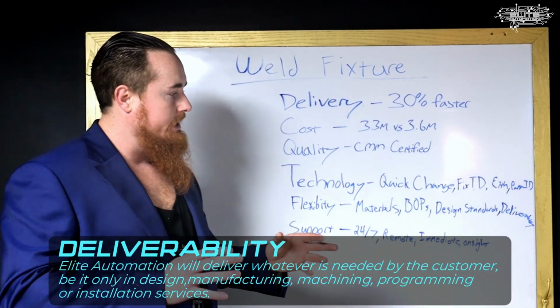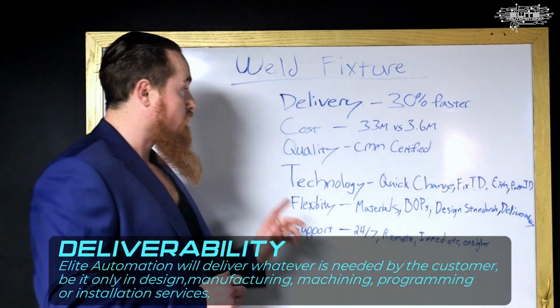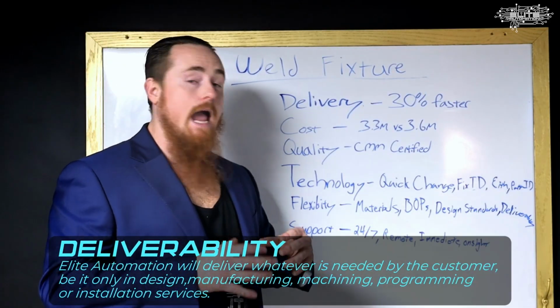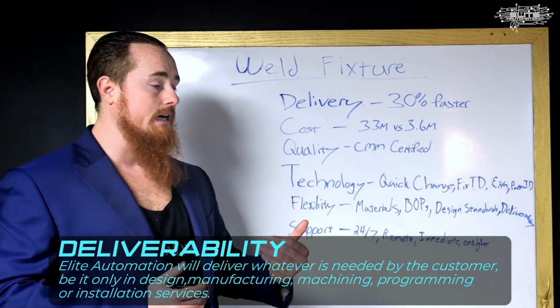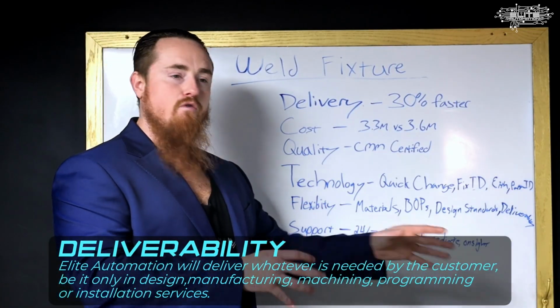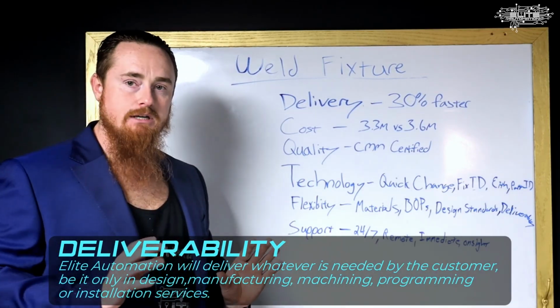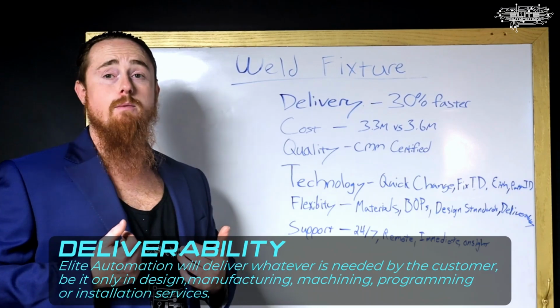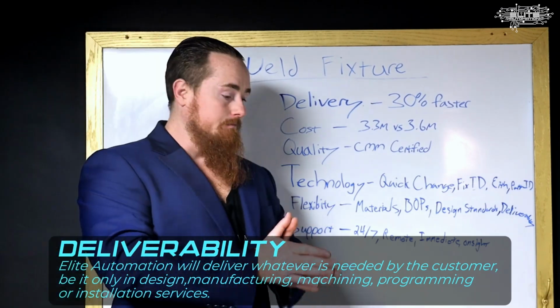When I say deliverability, I mean whatever project type it may be. It might be design services, right? So our number one business model is a capital equipment provider or a fixture provider, right? That means you contact us, you give us the component that needs welded or the parts that need to be moved from place to place or assembled or whatever it may be. You say, this is the part, this is what needs to be done, and then we design the piece of equipment to that. We design it, we build it, we program it, we install it from the very beginning.